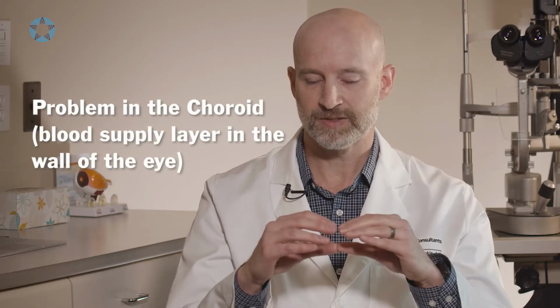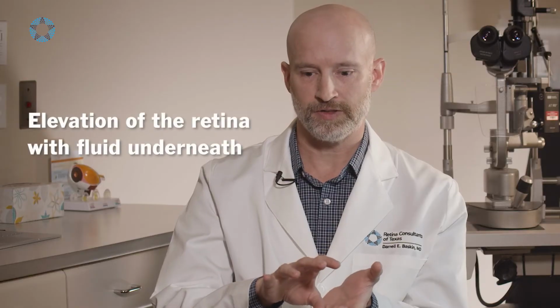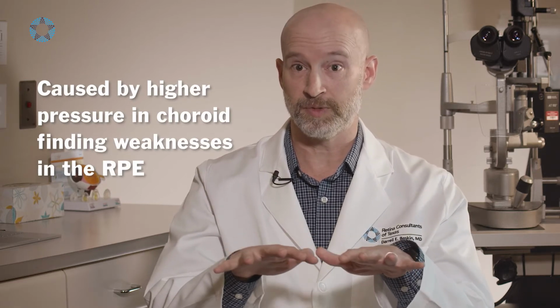Let's start with what we know about it. We know that there's a problem in the choroid. That's the blood supply layer in the wall of the eye underneath the retina, underneath the layer that we have to use some technical terms here, the RPE, the retinal pigment epithelium. It essentially is an elevation of the retina with fluid showing up underneath it that we think is caused by this higher pressure in the choroid, finding small weaknesses in that layer that I mentioned earlier called the retinal pigment epithelium, and it kind of spews fluid through that, kind of like water going through a dam.